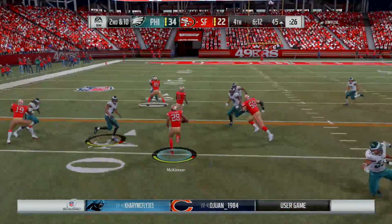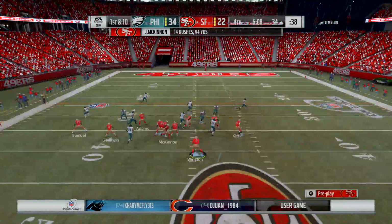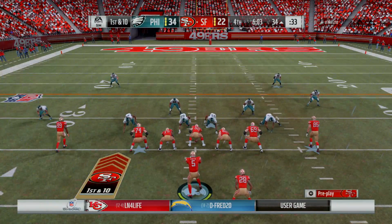They'll run it now out of the gun. And he's corralled, but not before getting it inside the 35. Give him 12 yards on that one. It earns him a fresh set of downs.